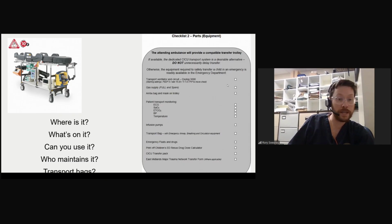Lots of places still have oxylogs attached to their transport trolleys, but also have Hamilton ventilators available in some areas. And the bracket for connecting the two ventilators is the same, but Hamilton ventilators would be our recommended ventilator for particularly ventilating patients under 10 kilos. The oxylog really struggles, even with the smaller circuit, to ventilate well at the smaller end of the scale. So it is possible to remove the oxylog and put on the Hamilton. Do you know how to do it? Does somebody know how to set the Hamilton up?